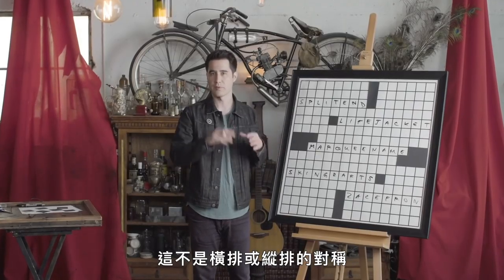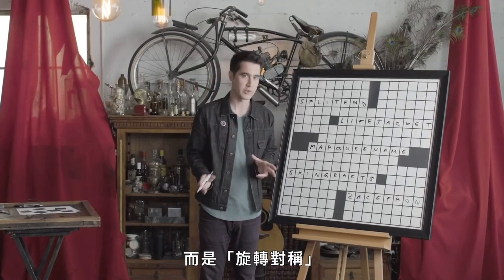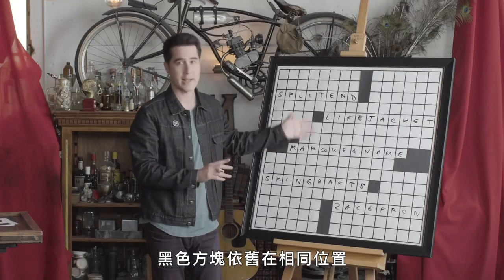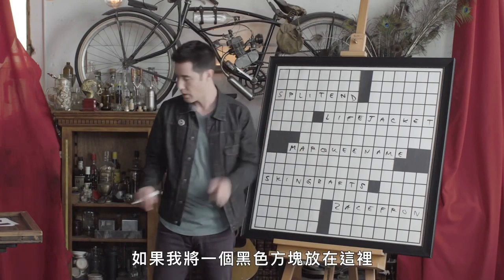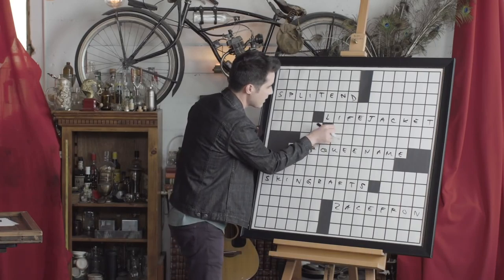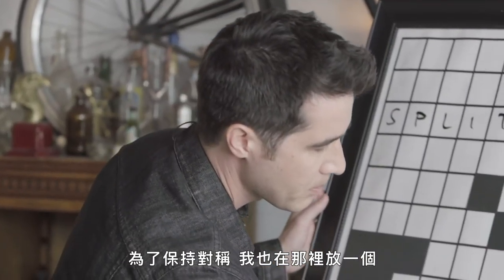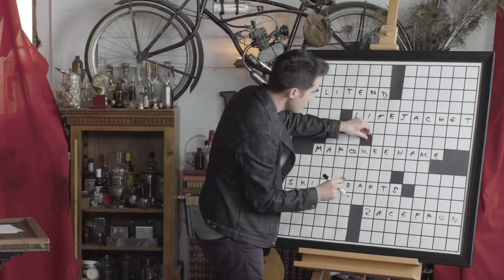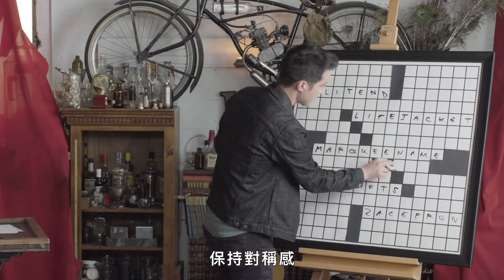And let's talk about symmetry. It's not horizontal or vertical symmetry, it's rotational symmetry. So if we flip the board upside down 180 degrees, the black squares will be in the same places. So if I take a black square and place it here, I keep the symmetry by placing one there as well. I'll break up the middle in a nice pattern, keeping the symmetry.